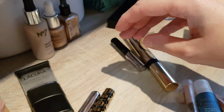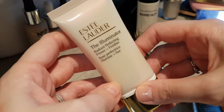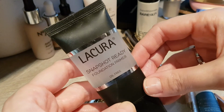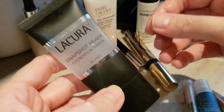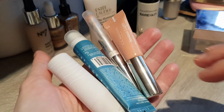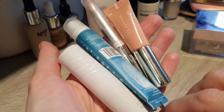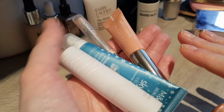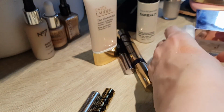And what I will add into my project pan, firstly a new primer, Estee Lauder now. I will focus on this one. This one I will completely declutter from Lacroix because it just doesn't work for me, it breaks me out, so I will give that away. And I will show you, I focus on these lip products at the moment. There are quite a few, but it's fine, I will focus on them, and I don't want to focus on one at the moment. I just want to focus on a few products.